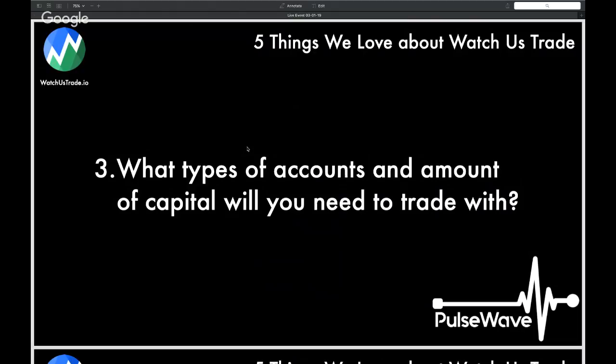Thinkorswim has a minimum deposit of $3,500 to open an account. So that's important. And if you have less than 25K in there, you can't day trade. But the PulseWaves, while you can use the PulseWaves for day trading, that's not our primary focus. You can absolutely use them for day trading, but that's not our primary thing. So if you can open an account with Thinkorswim, that's $3,500 you can use.